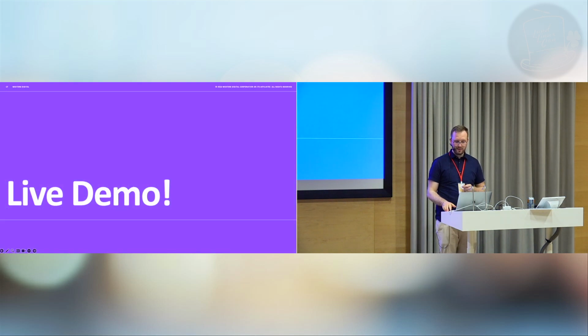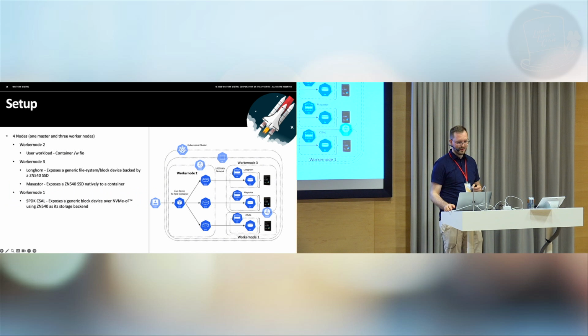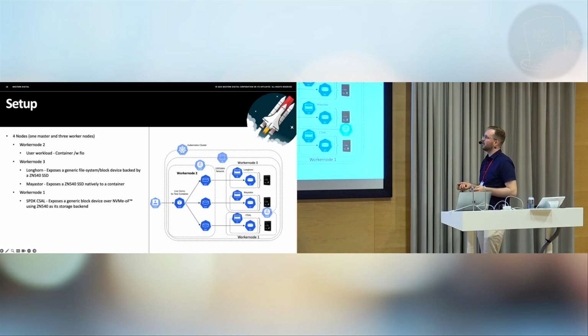Okay, with that out of the way, it's time for the live demo. I'm going to explain the setup quickly here. It's also a simplified explanation. So we have a Kubernetes cluster with one master node and 3 worker nodes. On worker node 2, I am deploying a FIO test container, which then attaches to the different storage solutions I mentioned: Longhorn, Mayastore, and CSAL. And those ZNS devices are attached on a different node. And we force that I/O over the 100 gig network that is attached between those worker nodes.